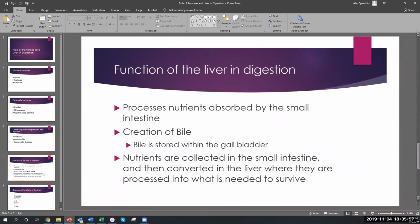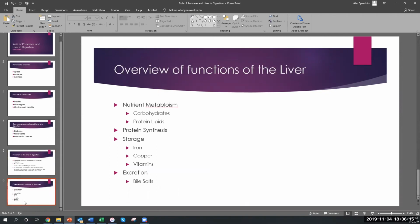Part of the role is to be able to create bile, which breaks down fats and allows nutrients within the fat. But bile is actually stored within the gallbladder. Some things that it does is that it metabolizes nutrients such as carbohydrates, proteins, lipids, and synthesizes proteins. Examples could be albumin, transferrin, protease inhibitors. It can actually store iron, copper, and different vitamins. A, D, and B12 are examples of that. Then it also excretes. So it excretes bile salts and bilirubin as well.